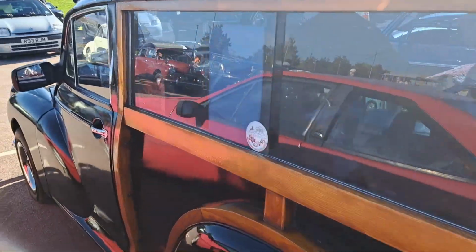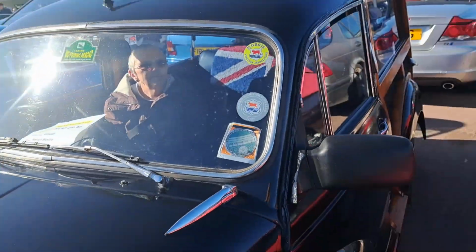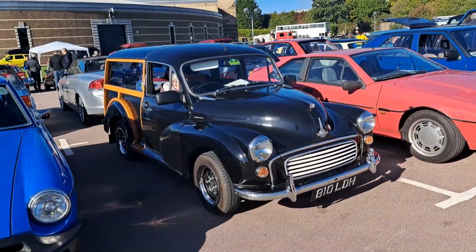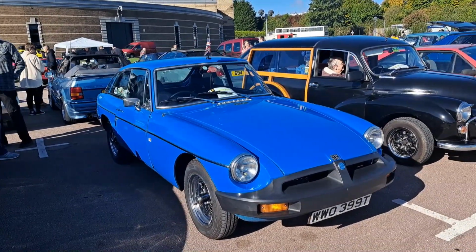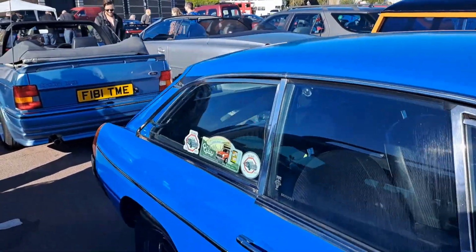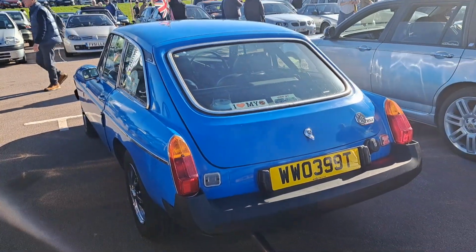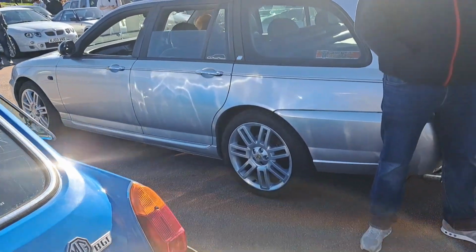Morris Minor Traveller with some mirrors that look like they're off of a Volvo, probably aren't, maybe off of a Granada, I don't know. That is nice. Maybe slightly off of 948cc, I'm not sure. And then another MGB GT, this one with some Rustival wheels. I think those are what they're called anyway, I can't remember. Both of them, the owners have kept the original bumpers on them, and I appreciate that actually. They look good with them on like that. Yeah, 78, 79 on a T. Wonderful original steering wheel as well.